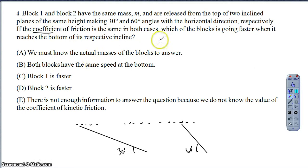But anyway, they ask us which of the blocks is going to be moving faster when it reaches the bottom of its respective incline. Well, the right answer here, and hopefully most of us were able to work through this without too much trouble, is block 2, right? Block 2 will be going faster. Now, in the absence of friction, they would both reach the same speed when they reach the bottom, right? Because by the time that they've gone down, they've lost the same amount of potential energy, and all of that potential energy would have gone to kinetic.